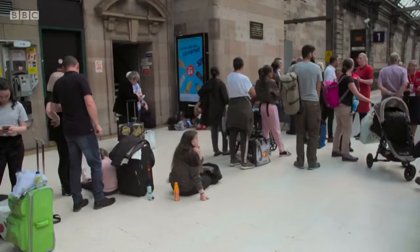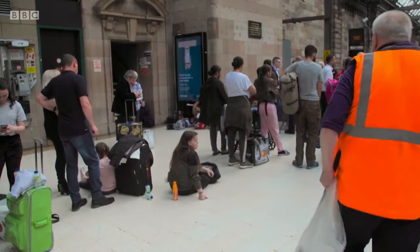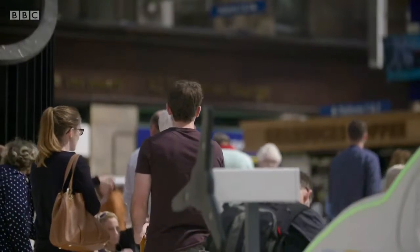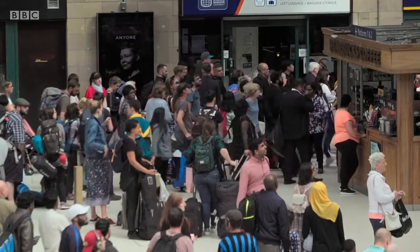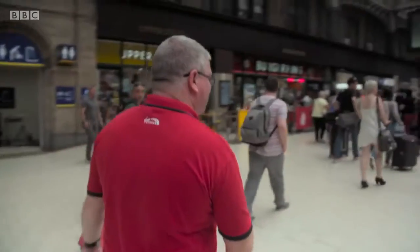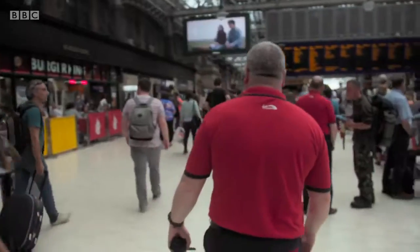Knowing that the announcement of the first London departure since this morning is imminent, Martin gets waiting passengers organised. With 5 Euston-bound trains cancelled so far today, it's going to be a busy service.